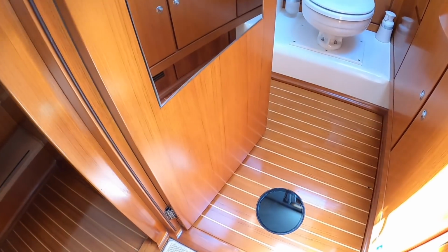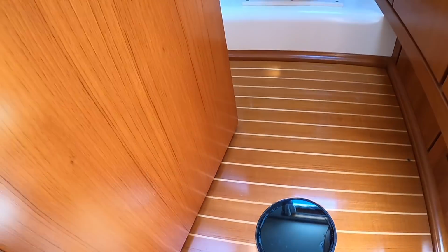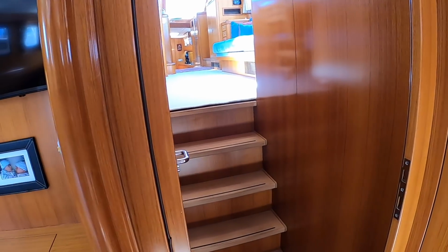This is interesting. The first owner had these put in, they're dotted around the boat, and they're so that he can inspect the bilges. I don't think we can see that very well, you need a torch really, to make sure everything is absolutely perfect. He was something of a perfectionist apparently, and certainly the boat shows that.